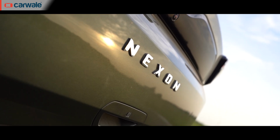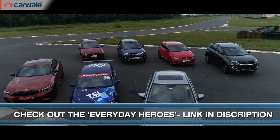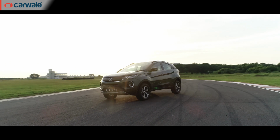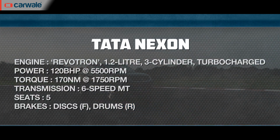Well, for one thing, our theme for this year's CarWale TrackDay is Everyday Heroes, wherein we have brought together comfortable, solid daily drivers that also have a sporty side to them. Also, the Nexon is part SUV at the end of the day, so let's find out if it can live up to the sport bit of that classification on a demanding circuit like the MMRT.